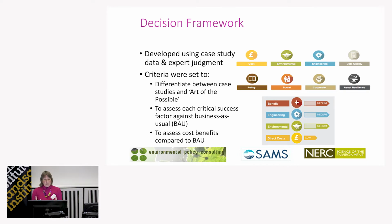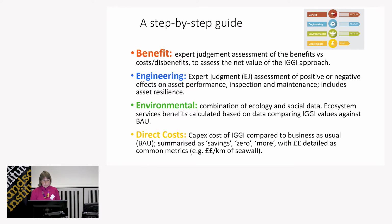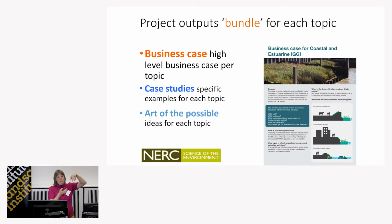Another thing that came out was partners said, we want to be able to give it to our engineers and them find what they want quickly. And if we're an environmental person, we want to be able to find it quickly. So this iconography was designed by Sean Pimlott Design, and that was to basically help navigate people through these case studies. And so we have a step-by-step guide that's in draft that people can work through to say, how can we get the overall benefit? What is the engineering costs or benefits of the intervention, the environmental, and the direct costs compared to construction as usual?